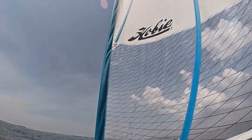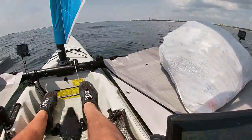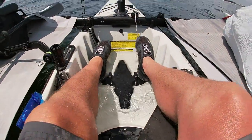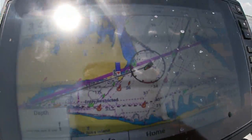All right, we finally got into some wind here. Doing about 3.5 miles an hour, but at least we're actually sailing. Got the Mirage Drive out and the plug in, and we're finally making some headway, though I pedaled almost all the way across the bay.